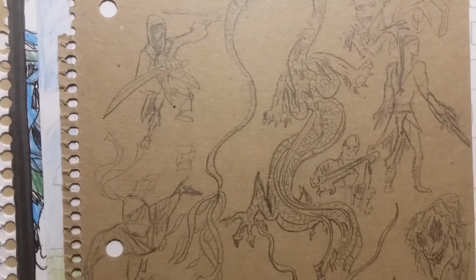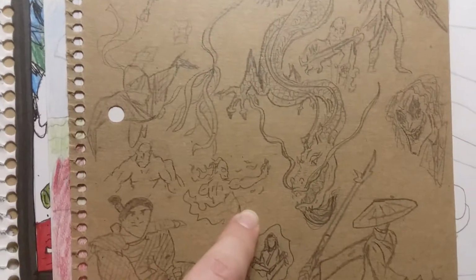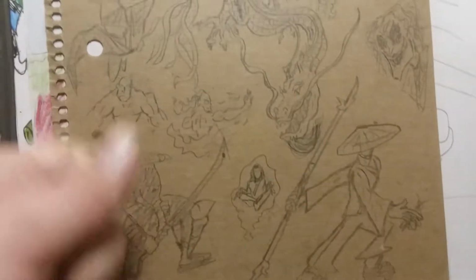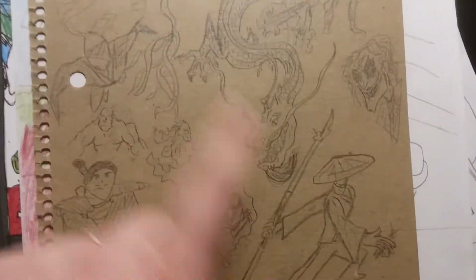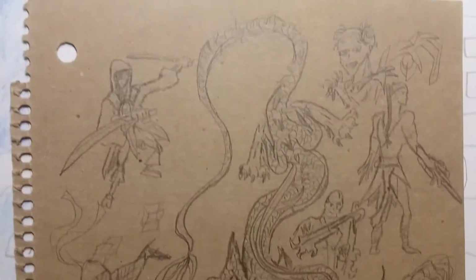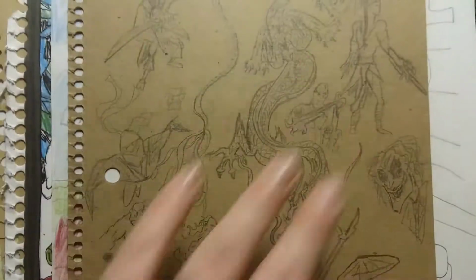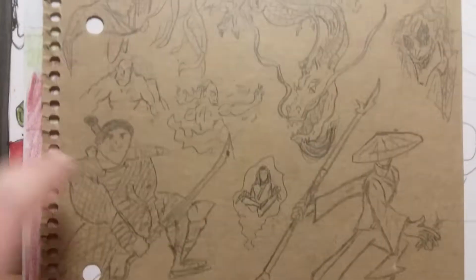Here's another back of the notebook. I was thinking of Mortal Kombat characters. I think I drew this in math class when I was a sophomore or junior, and this was in math class because it was off to a side room. Anyway, I drew the dragon first. It was like a 2-day sketch, I think. I drew the dragon first, and then all these different characters, like Mortal Kombat characters, I think. They just sort of popped up.